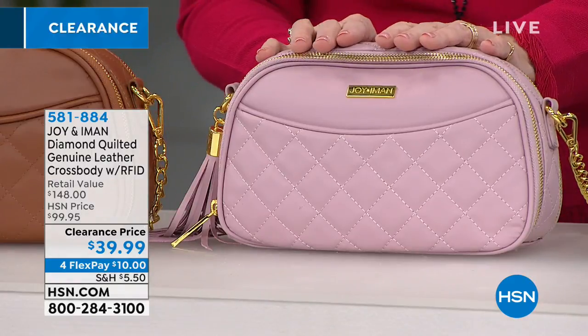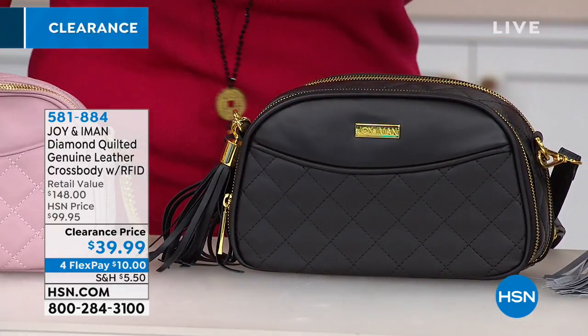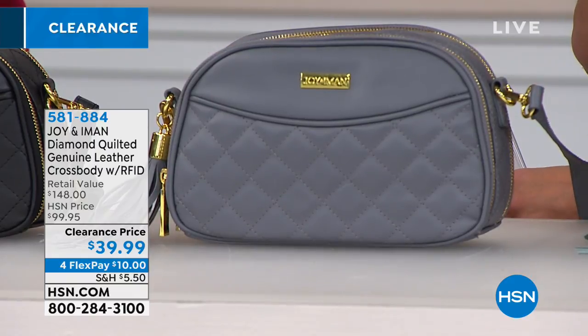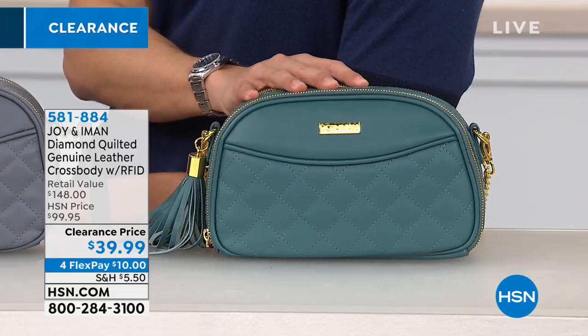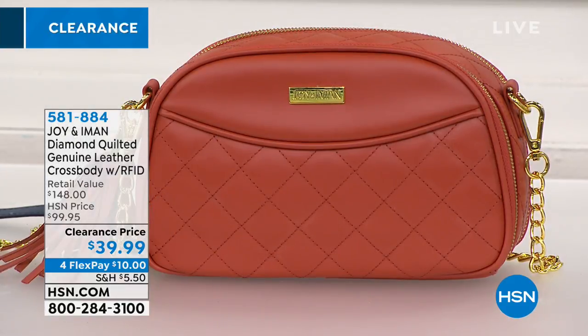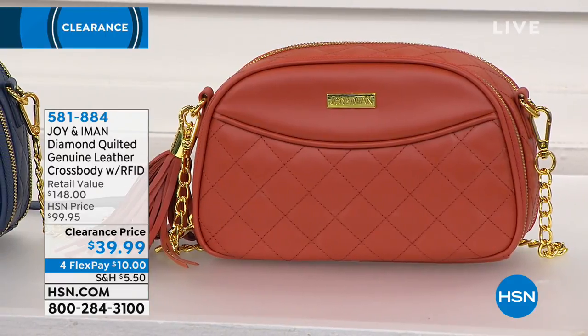Cognac, the beautiful dark blush, and the black. You can't go wrong with the black. It's a no-brainer. This beautiful dark gray that Brett was talking about, beautiful. The evergreen. We've got about 40 remaining there, so those will go. The terracotta, we have 10. If you can, grab it. The TV doesn't do that color justice. You're going to wear that bag all the time. It's absolutely gorgeous.